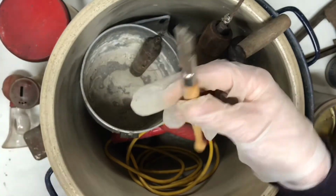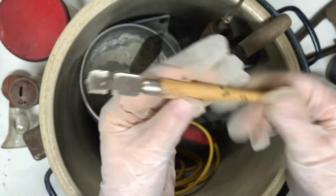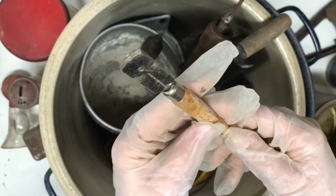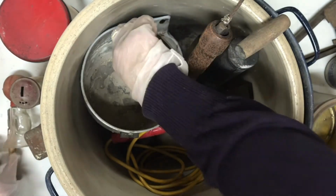Anyway, this is a glass cutter. Jason could have actually used this when he was cutting glass for the windows the other weekend, but he couldn't find it. I don't think it would have worked anyway. He was better off going to the hardware store and buying a new one.